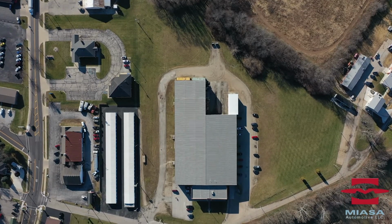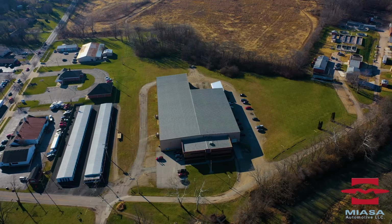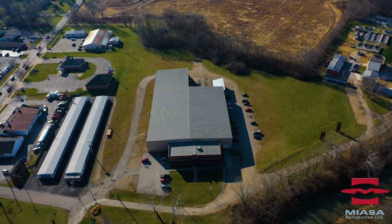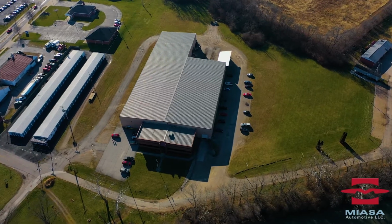Opportunities for brick and mortar expansion are very, very easy for us at this location. We have plenty of ground, open field area from the facility that we can expand to the north. Also, we have plenty of property to the west of the building if we needed to go in that direction.